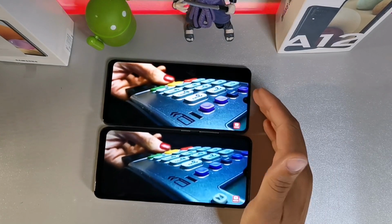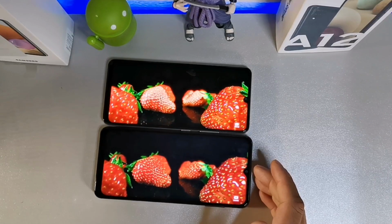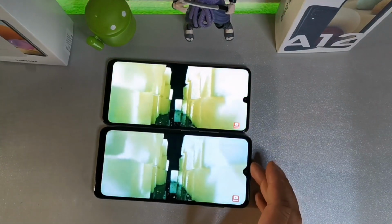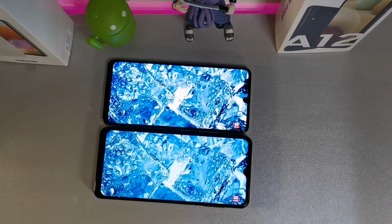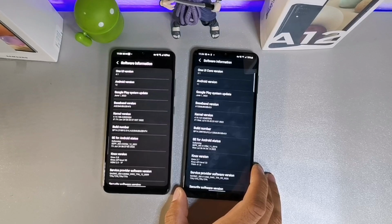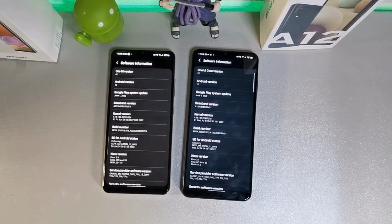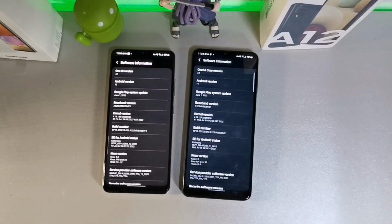So the colors are going to be a lot brighter on the A32, and you're going to notice that a little bit more. But the 6.4 inch display is on the A32 versus the 6.5 inch display on the A12, so it's going to be slightly bigger when it comes to the display on the Samsung Galaxy A12. Okay, the A12 was supposed to get Android 12, but it's still on Android 11 right here with the One UI Core version 3.1, and then the A32 has Android 12 with the One UI version 4.1.